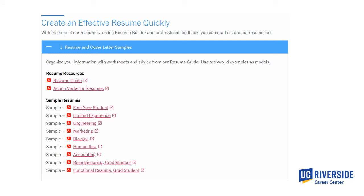So this is the page where we have a variety of our resume resources. So we have a resume guide that you can print out and write in. It also kind of provides you with useful tips to help you as you fill out each section. We also have an action verb guide for writing your bullet points, which is pretty helpful, I think. It's a resource I definitely recommend to all of our students. And then we have our sample resumes for a select few of our majors here on campus.